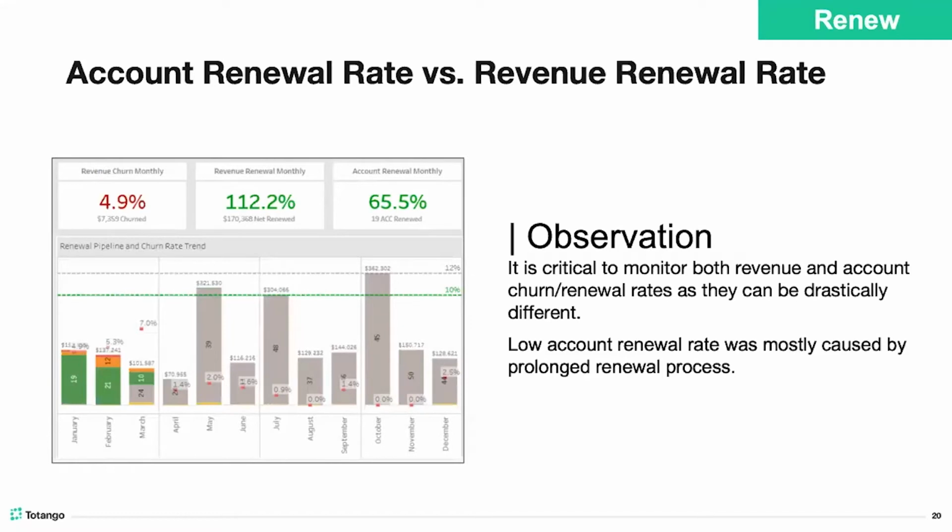Speaking of customer retention, one of the things you want to monitor is both account renewal rate and revenue renewal rate. In our case, you can see our revenue churn is low, and our revenue renewal monthly rate is pretty high. It's over 100% because there was some upsell included, but the account renewal was very low. And we realized that we had some small accounts that are not really the best customers for our products.